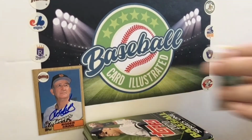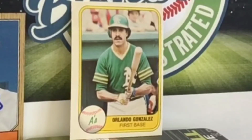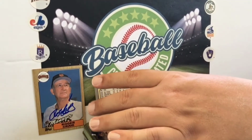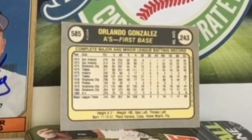Okay, what can you tell me about Orlando Gonzalez? The A's of this time, the Billy Martin A's, were absolutely nuts, but what I know about them is pitching, and they had guys throw 300 innings back then. I couldn't tell you the first thing about Orlando Gonzalez. Let's see what the stats look like here. Apparently he wasn't with the A's for long as of through 1980. Played first base. We know that much.